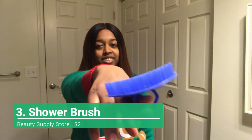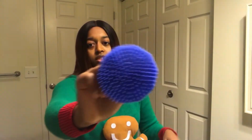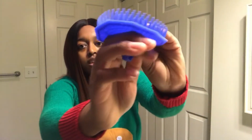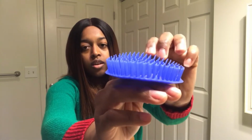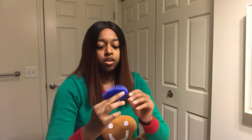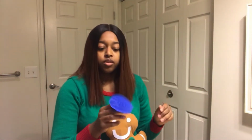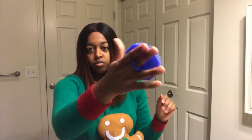Along those lines, my shower brush. It's similar to a tangle teaser. I got this first. The bristles are thicker and they're evenly spaced all around. But this is really good if you're in the shower to detangle your hair when there's conditioner in it. There's this loop on the back, so it won't fall out of your hand while it's wet.